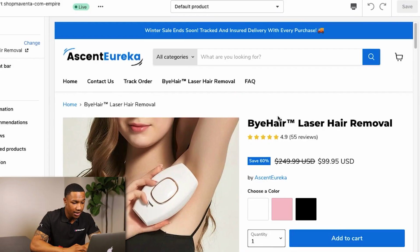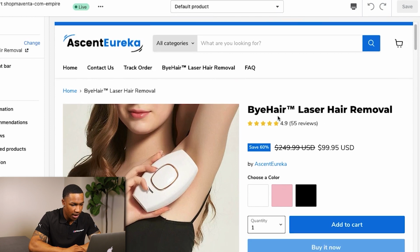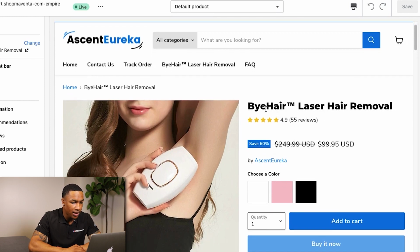So now we're on the back end of the product page. If we look on here, you see the name right there, laser hair removal. I definitely recommend having a name for your product. Whenever you do branch off to a niche or one product store, you already have the name for it, and people already know it by its name. So definitely want to point that out.